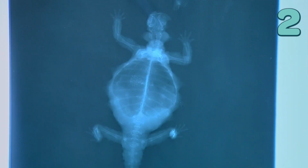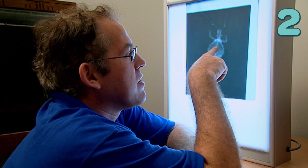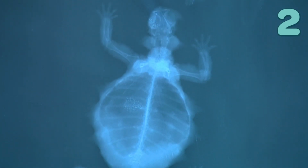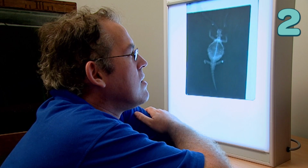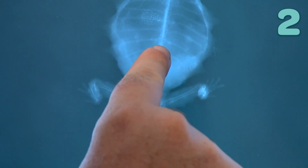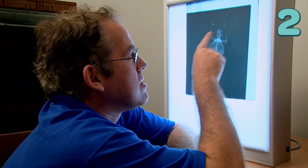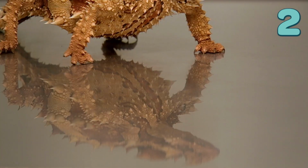This is the X-ray of the thorny devil. She's definitely got eggs inside her. Not only is this little girl half a continent away from home, but she's in the family way too. They're a little hard to see, but there's at least 5 eggs that I can see there. Otherwise, she looks great. There's no problems with any of her bones or anything.